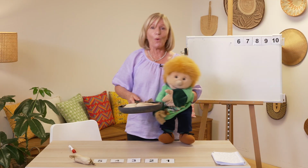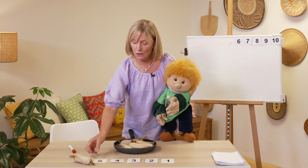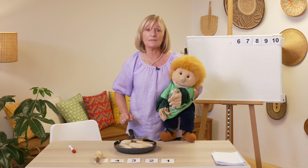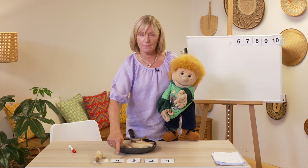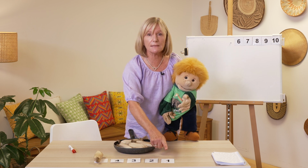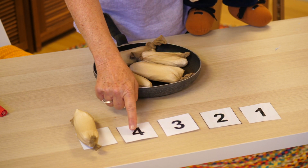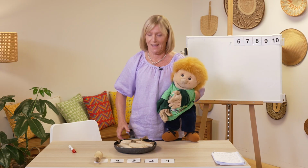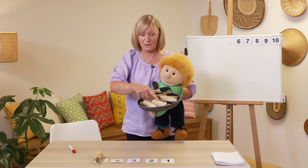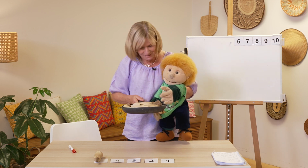Oh, if you have a look at the numbers on the table in front, you should be able to tell me how many sausages are left in the pan. Can you read that number? If you're not sure what it is, let's count and check. 1, 2, 3, 4. Let's check the saucepan. 1, 2, 3, 4. Warm that saucepan up, Carlo.